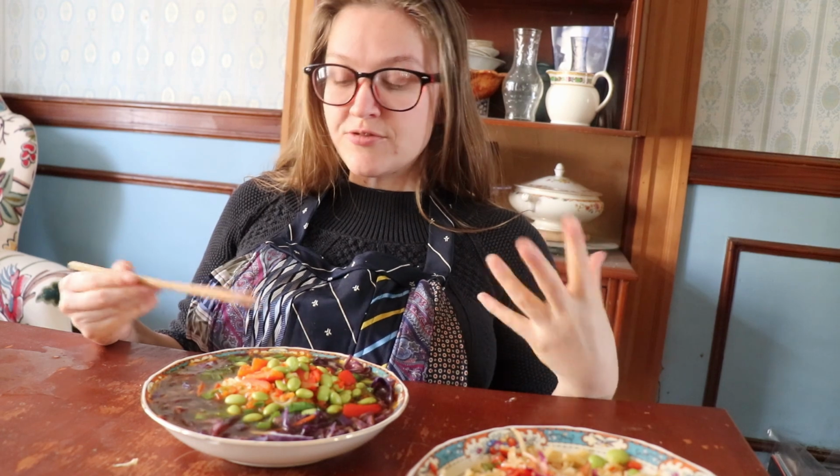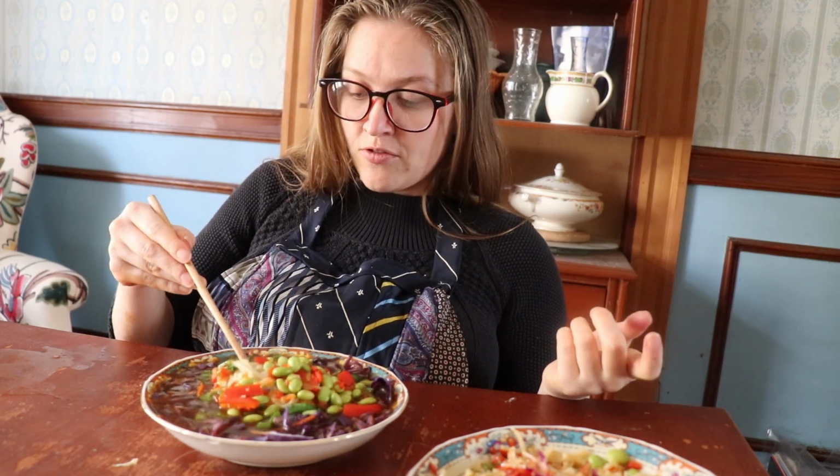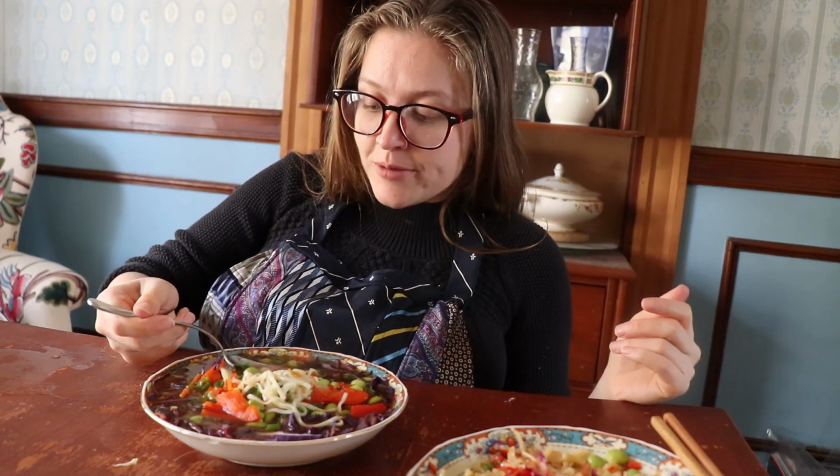Now this almost pho style noodle soup is sort of what I thought was the obvious direction to go when I saw the ingredients. All the vegetables are well cooked. I think that the cabbage has just the right amount of crunch. I'm glad that I chose to microwave it a little bit.